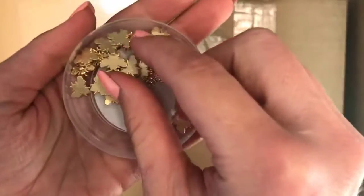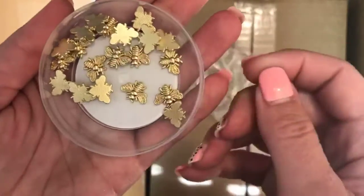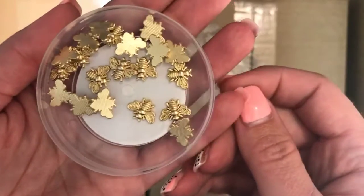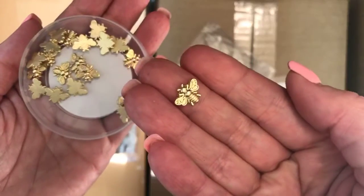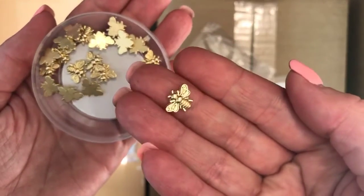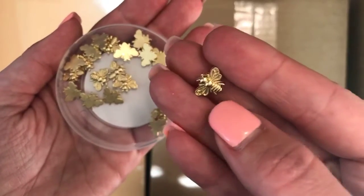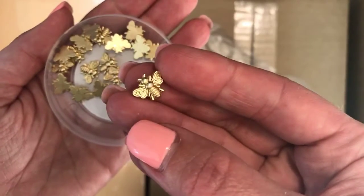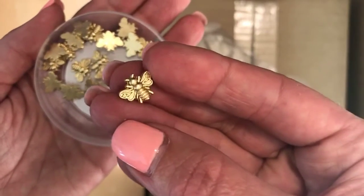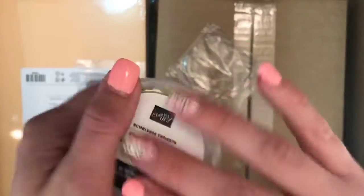Okay, and these are part of one of the new sweets. They're little golden bumblebees. Aren't they just adorable? So much detail. And they're quite small. So they're going to be very, very pretty on all of those flower stamps. And I can imagine using them in some little picnic baskets or something like that. We'll have to see what the new stamp sets are out of the new catalogue.